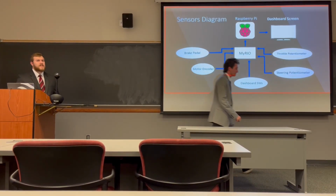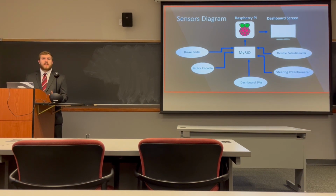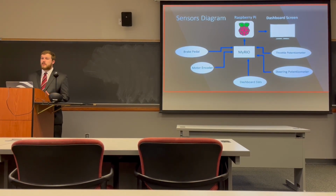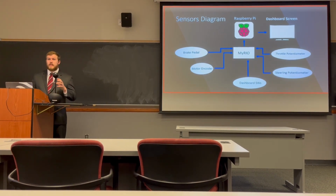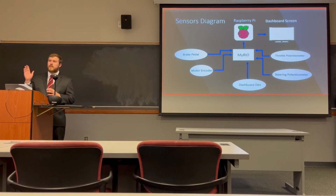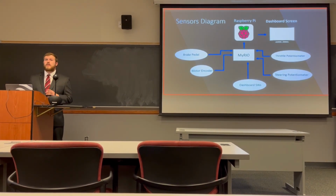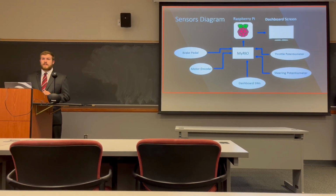My name is Zach Spries, and I'm one of the mechanical engineers on this project. In order for the driver to receive feedback from the vehicle, as well as to communicate with the controls, we use the system outlined on the screen. As Corey mentioned, we took a potentiometer and integrated it into the throttle pedal, so that way the driver can take their physical motion of the pedal, and it will be converted into a digital signal that can be read by the controllers. We did the same thing for the steering potentiometer.